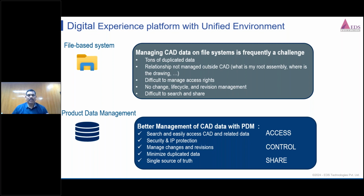So we need to bring in all the departments together and ensure that all the software is working in a synchronized way under one single umbrella. If you look at the traditional way, file-based systems are all about managing the CAD data in folders, right? There is tons of duplicated data, and the relationships are not managed outside CAD, which is again a haphazard way.